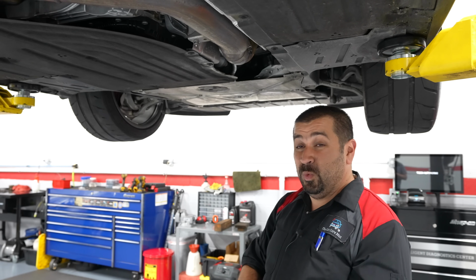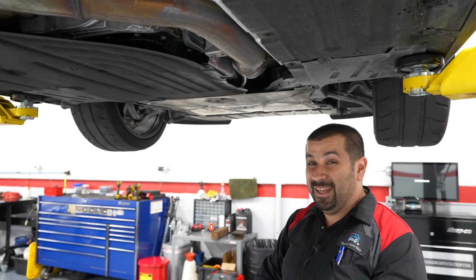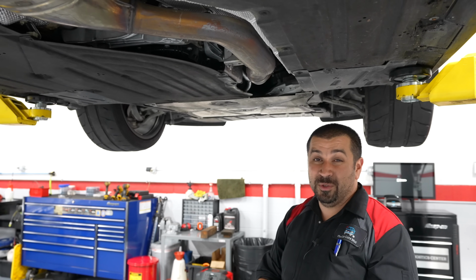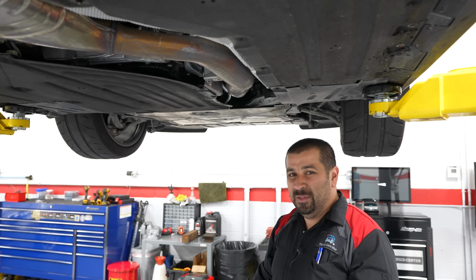So I suppose this is where the 4th generation Supra wins a little bit, although the Getrag transmission, if we're talking about manual transmission, can take it if you put a better clutch. So I guess we're kind of even there as well.